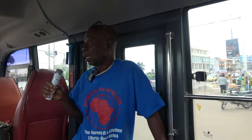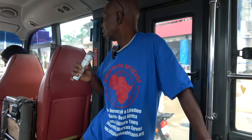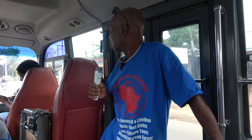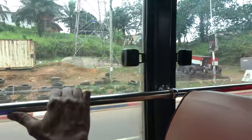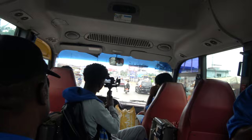So we are about to enter the main street. Right there. We are driving through Paynesville City. Just completed SKD Boulevard. No more in Paynesville City. We are in Congo Town. We are driving through Congo Town.